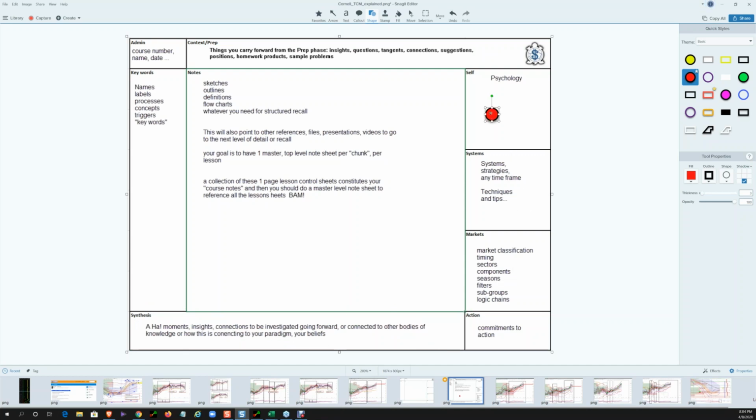You would make notes to reference elements of psychology, systems, and markets, so self, system, and market, that integrated holistic process that is you. And then in the action blocks, you would put some notes to yourself that you're going to add to your action journal. So things that you know you've got to take care of, and that you're going to migrate to your packing list, your to-do list, if you will.